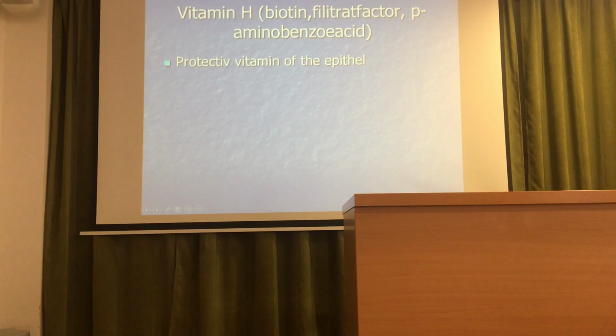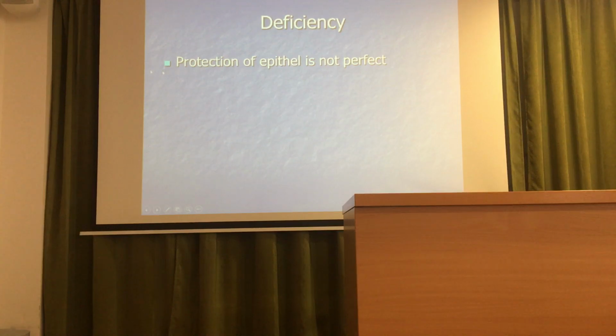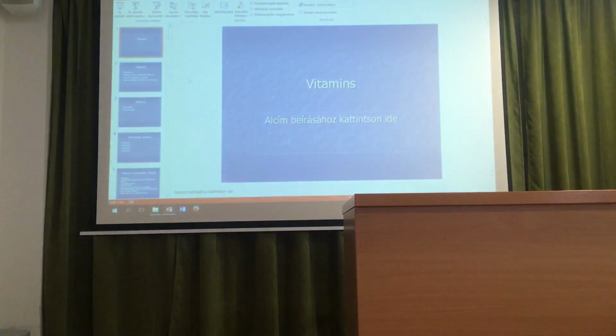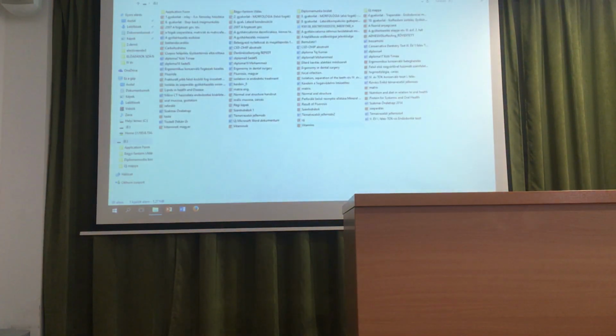Vitamin H is biotin, a protective vitamin of the epithelium, but the protection of the epithelium is not perfect and not exactly deficiency. One thing I would like to tell you, because it also can be an exam question: I go back to the lecture about the Stephan curve, because in the exam you need to know what it means. You have to know that and the critical pH, because Dr. Barna always asks it. Just one minute, and after that you can go, five minutes please.